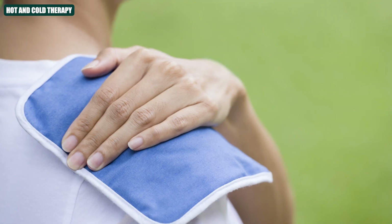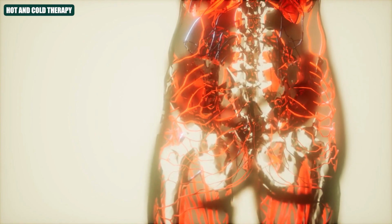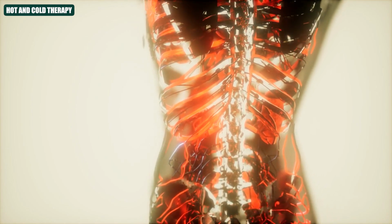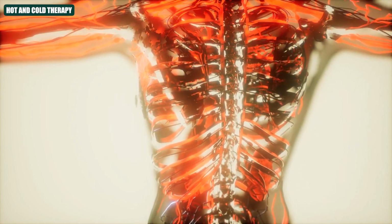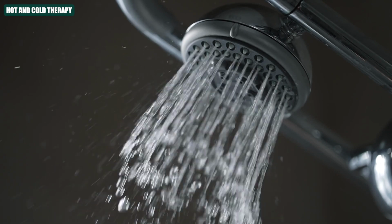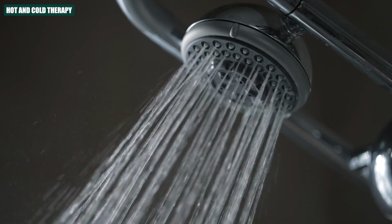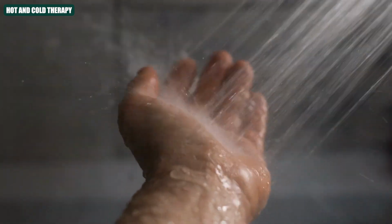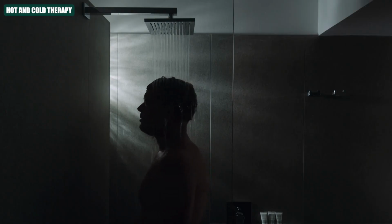When you provide your body with alternate temperatures, it improves the blood flow and oxygen levels. It delivers nutrients to the affected side, boosting the healing process and easing up the pain. Hot and cold showers can also turn out great for arthritis. Placing the shower head on the painful area and switching the temperatures can improve blood flow and offer instant relief.